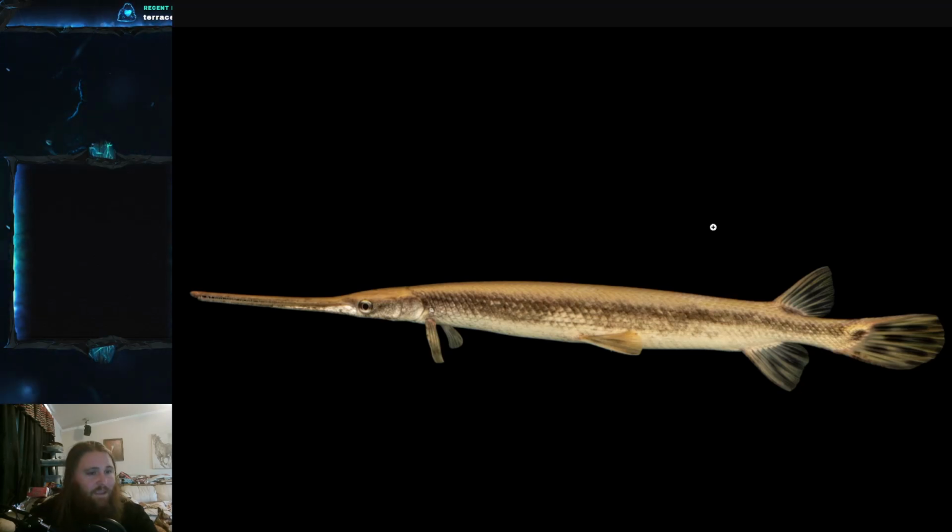Now this can be considered a larger fish. They average around 70 to 120 centimeters, which is 28 to 48 inches. And they have a maximum length of around 1.8 meters, which is around 6 feet in length. And they can weigh up to 25 kilograms, which is around 55 pounds. Now, I have caught a lot of longnose gar, and I have to say, if I ever found a 6-foot longnose gar, especially a 55-pound one, I would be absolutely shocked.